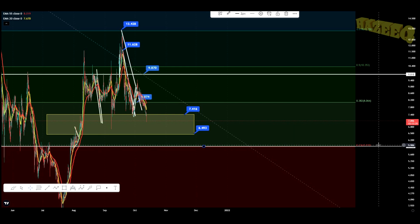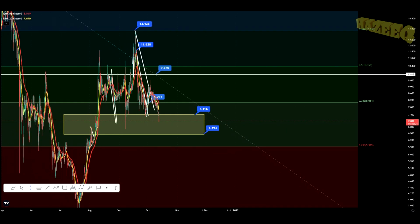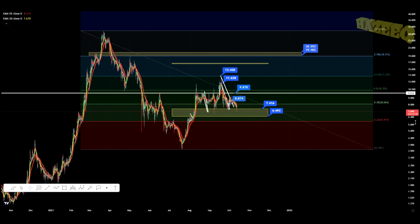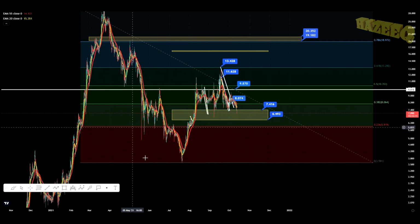What I'm talking about is this 0.236 level on the fib, and this is the large fib that I have set up from the all-time high to the swing low over here in July. And as you can see, we broke above the 0.5. It got rejected from the 0.618. Now we're coming back down.